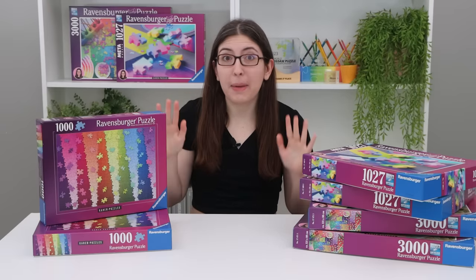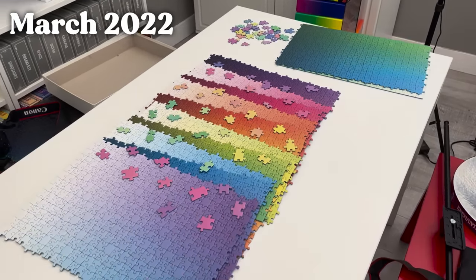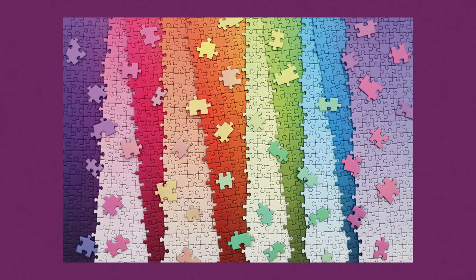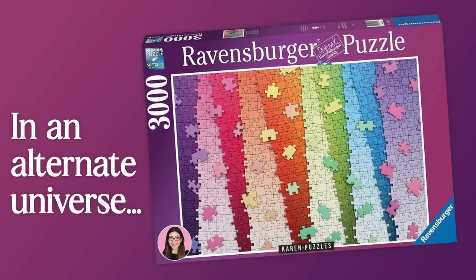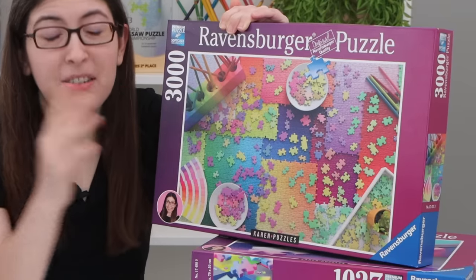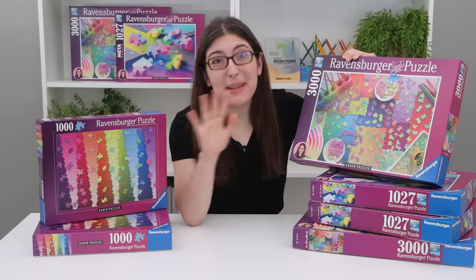So let's cast our minds back to March of 2022. That is 2 years ago. I had sent a bunch of test images to Ravensburger back when we were designing this first puzzle. And this was one of them, which is similar, but if you look closely, it's not exactly the same as the final puzzle. So that image was actually the runner-up for the 3,000 piece puzzle, but I felt really strongly that I wanted all of these extra things in the image to make it feel more personal to me, since this is the first puzzle I released.